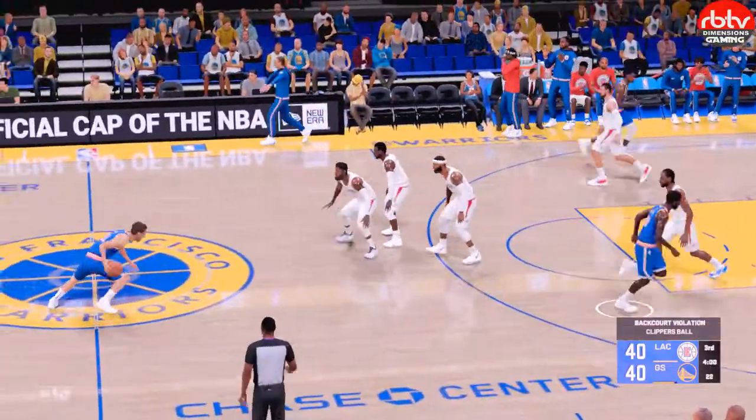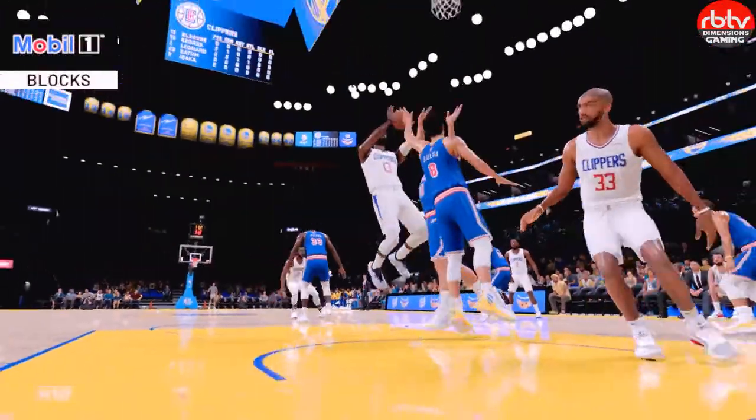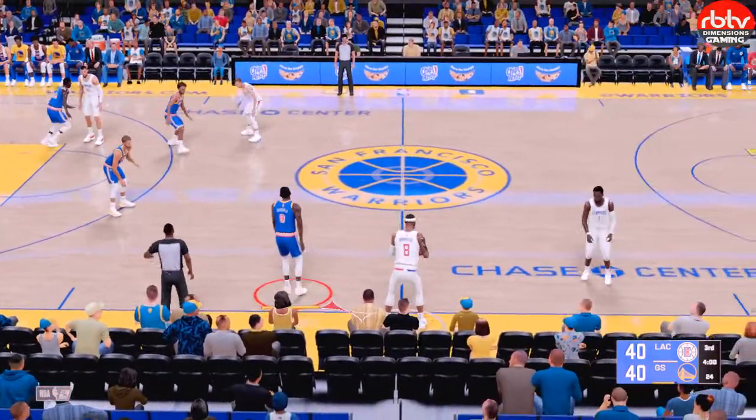The Warriors have gotten 2 of 4 shots to go since the break. Not watching the line there. That'll be a backcourt violation. How about that strong defensive performance for this half's mobile 1 block? Oh, terrific defensive intensity right there. Getting stops like that is crucial for them right now.